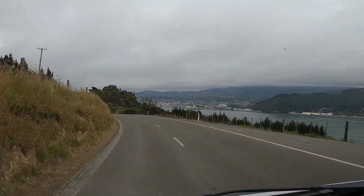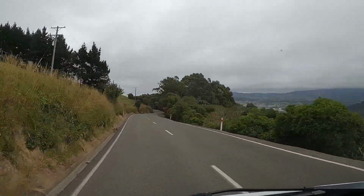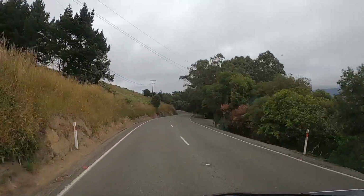Dunedin out the front there now as we make our way towards the city. Off the high road.